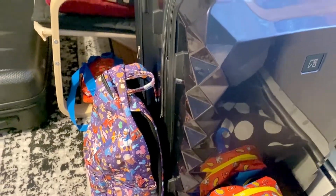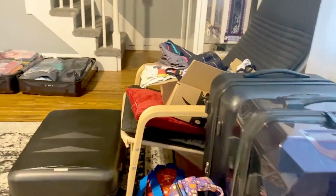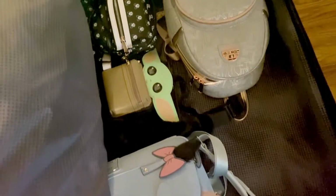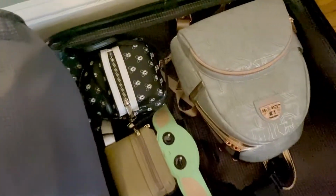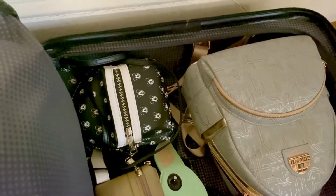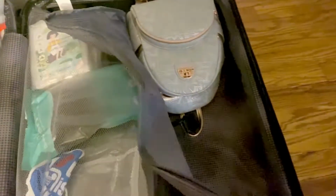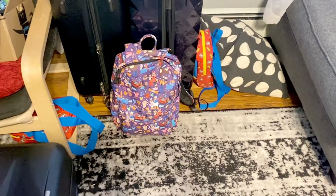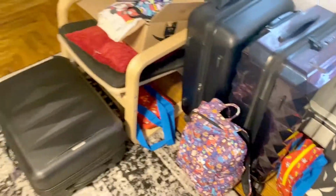Then the carry-on bags. And I just wanted to show you guys really quick too. In here are my lounge flies, and they're so stinking cute. But this one over here in the corner, that little mini Mickey one, that is going to be my purse the day that we're flying out. So other than that, I'm just going to have that with me in case you guys were wondering.